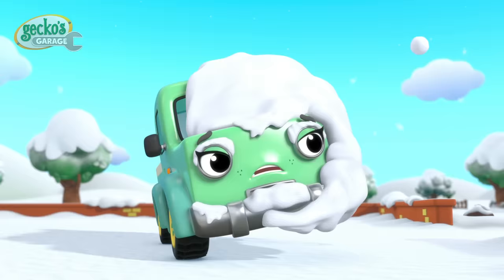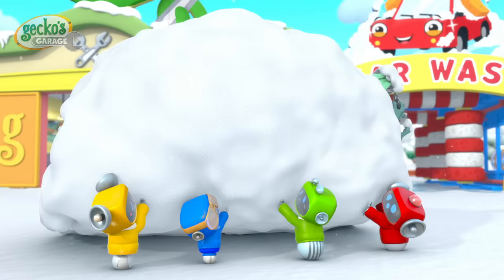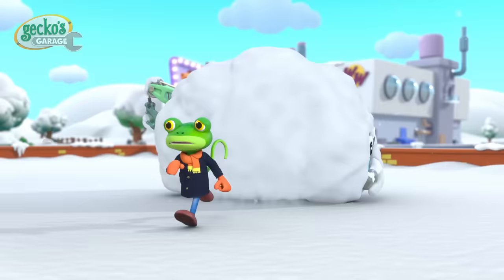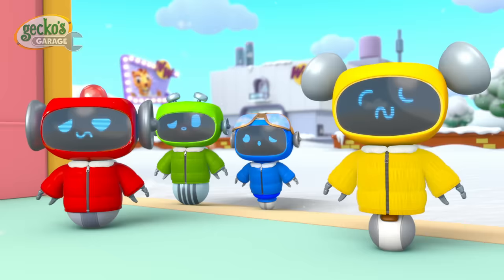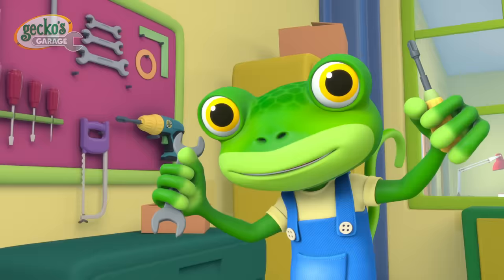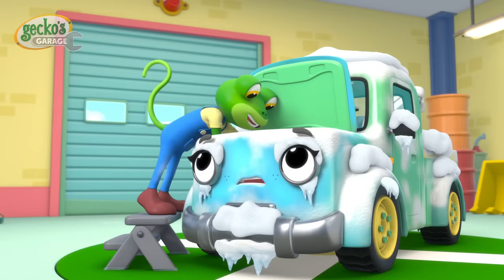Out of there. Push mechanical. Shimmering screwdrivers. Now Tilly's a giant snowball. Oh, poor Tilly. You look freezing. You need winterproofing. Come on, Mex. Grab your tools, it's fixing time. Screwdriver, wrench. And while we fix, we say this rhyme.